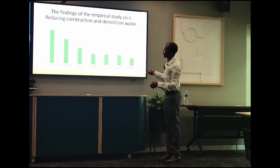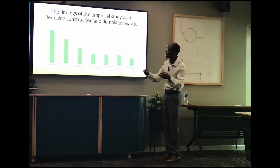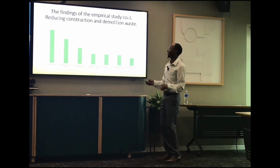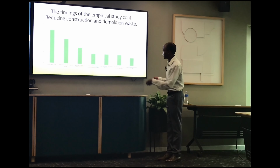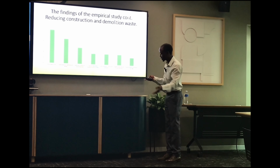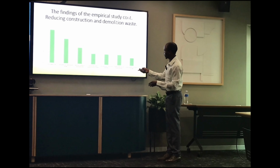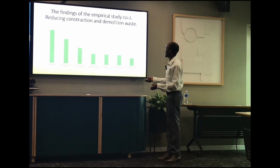This one shows how we can try to reduce such waste. We have to reuse materials, and there has to be improvement in the project planning and design. The construction team has to be systematically trained before they do the work, and they improve demolition equipment and techniques, like those robots in the previous slide. Then using materials that are sustainable in doing the work, and implementing material recovery practices.